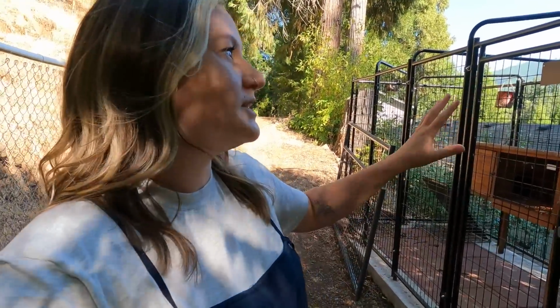I don't think it is. So I think what we're gonna do, because we talked about it, is take this black cage out, maybe use it for something else, but we don't want it back here.